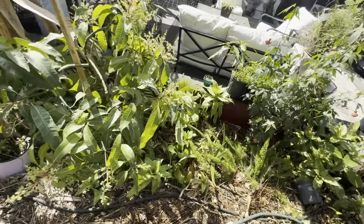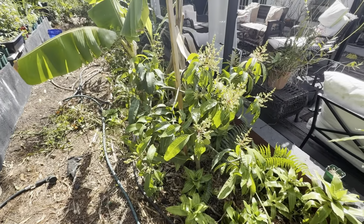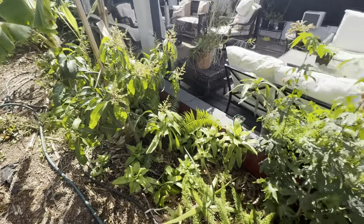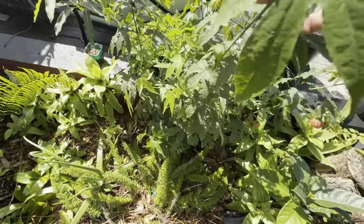And then swinging around here is a Dupois Saigon. A lot of blooms on that. This will be the first season that it blooms for me since I put it in the ground. So hoping I get some fruit off of that. And this is my Chinese lantern.